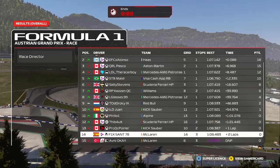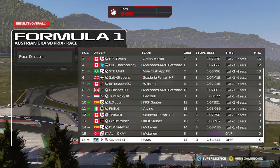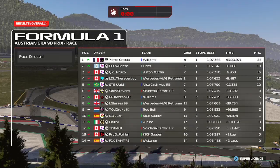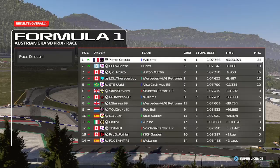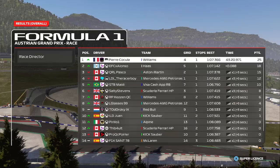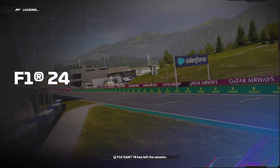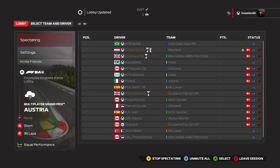1 and 2 laps down respectively for 13th and 14th, and your 2 not DNS were Anvi and Kaylee. Anyway, the STB grid now heads, as I say, finally we head next to Canada.